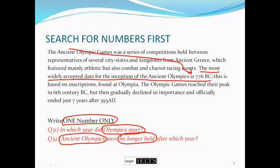Now, what is inception? Inception means start, doesn't it? So looks like we have already found our first answer. It would be 776. So we'll quickly circle it, put number 31 next to it.